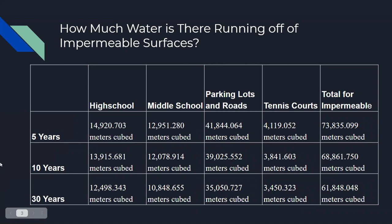All right, so how much water is there running off of these impermeable surfaces David was talking about? What we did was we calculated the average rainfall over the past 5 years, 10 years, and 30 years. And we used this average rainfall to calculate what volume of water is actually running off these impermeable surfaces. So what is this water that's staying up? We found that for the average rainfall of the past 5 years, 73,835 cubic meters of water did not soak into the ground. That just ran off our hilltops, stayed on the hilltop, and just evaporated back into the air. So this does not help replenish our groundwater sources at all.